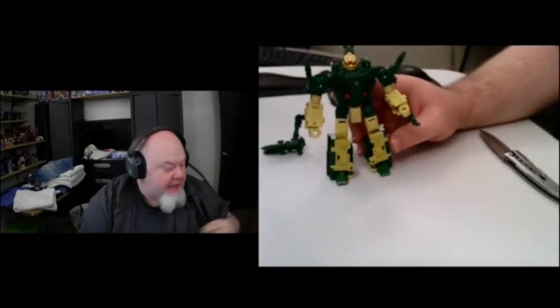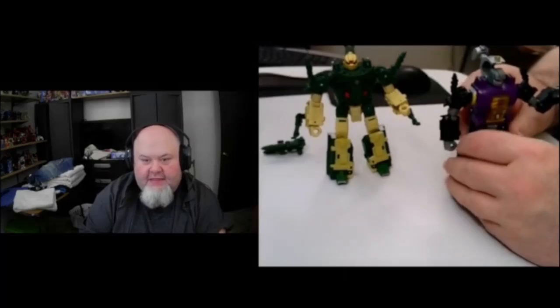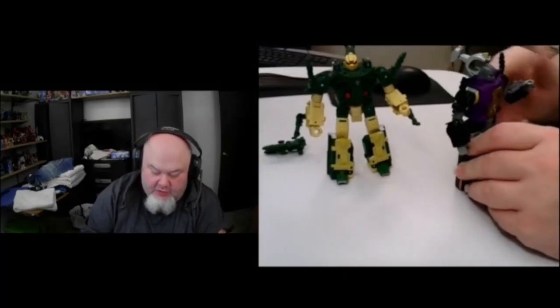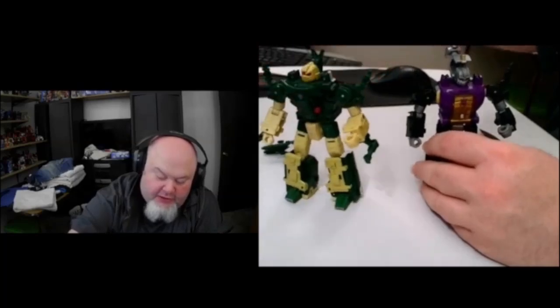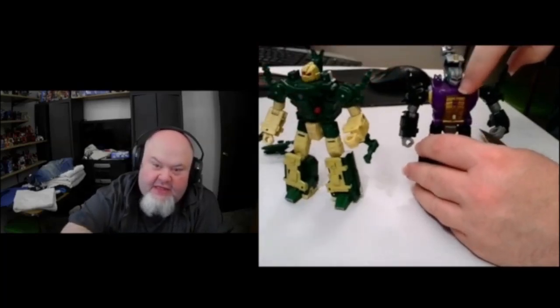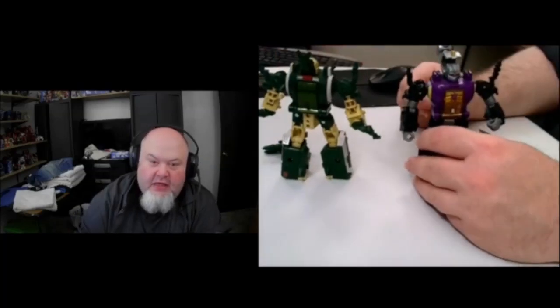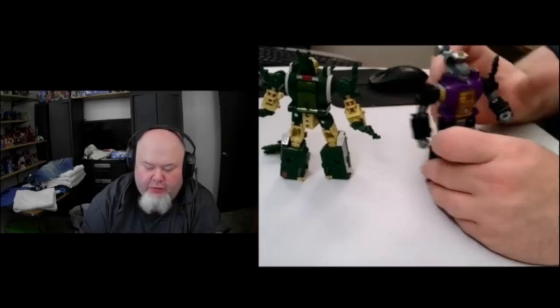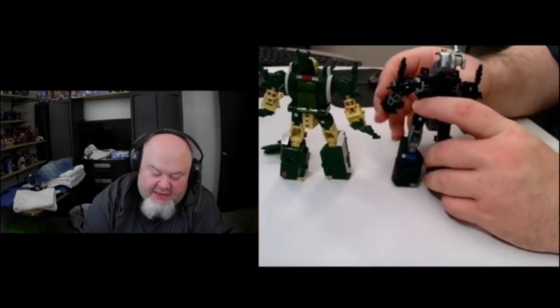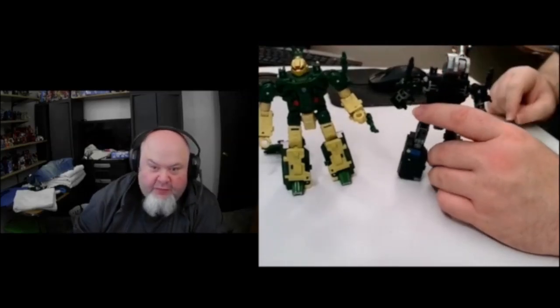Whereas here's Bombshell, by the way. Bombshell has the transparent piece on the front, and it's actually on the back for Barrage. And whereas they just added the chest plate, it's basically the back part of Bombshell.